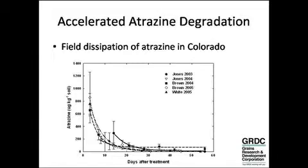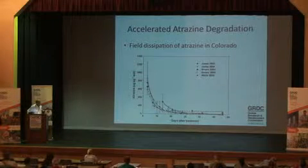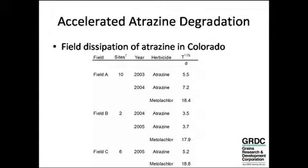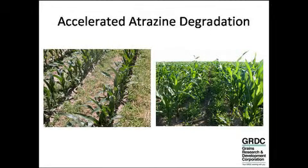We looked at a number of fields in eastern Colorado. All of these had a history of atrazine use of 5 years or more. In every case, atrazine is dissipating very, very rapidly in these fields. In fact, when we looked at these fields over multiple years, we found half-lives of atrazine from about 7 days down to 3.5 days. So this herbicide is dissipating very rapidly under these circumstances. This is the situation of the farmer I was telling you about, who was dependent on atrazine to control his weeds. After the second application the herbicide was not acting, and by the end of the season he had a complete disaster.